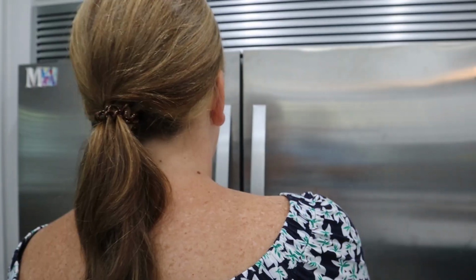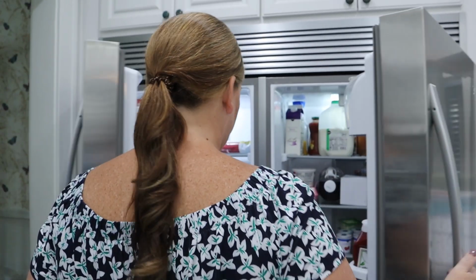So let's go ahead and talk about our appliances. I am loving this new refrigerator. It's huge. There's so much room, which is really nice for leftovers because I like to cook a lot at one time. So that way you don't have to cook as many days of the week. So loving that new refrigerator.